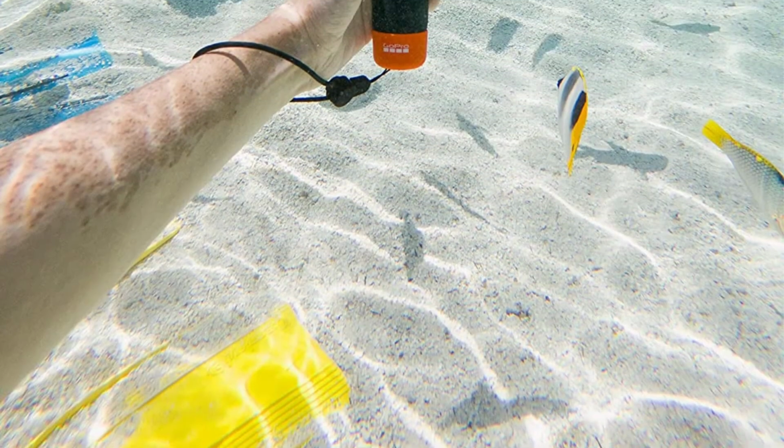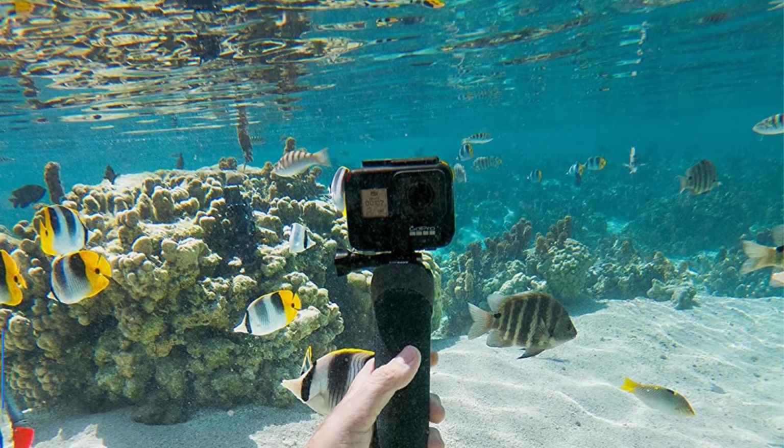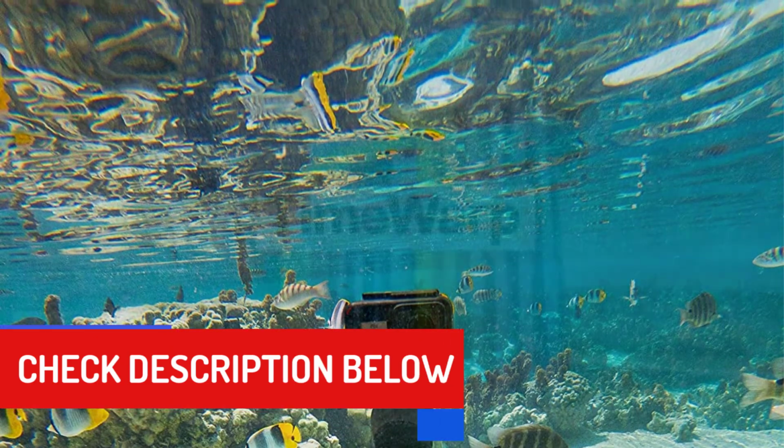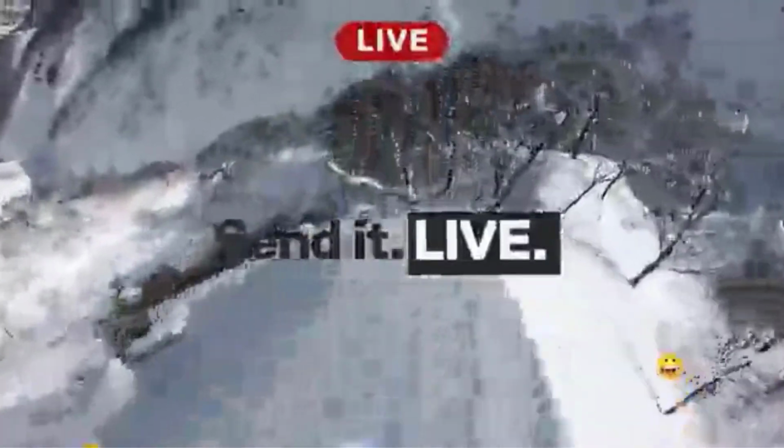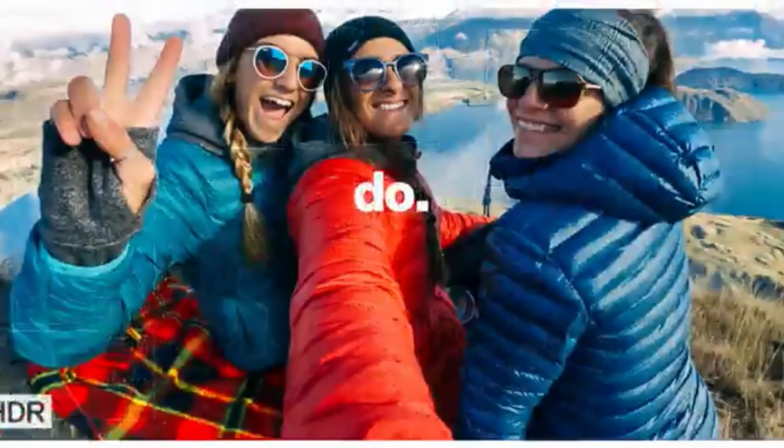Coming at a premium price and sporting a rugged design and rubberized exterior, the GoPro Hero 7 is a waterproof vlogging camera that allows you to take high-quality videos in 4K ultra-high-definition resolution and image capture in 12 megapixels. This camera boasts of some over-the-top features.